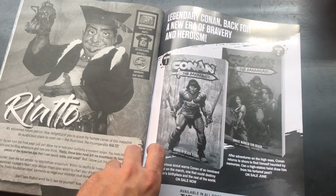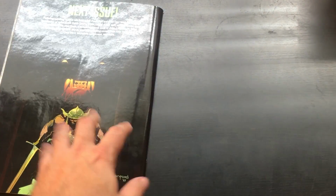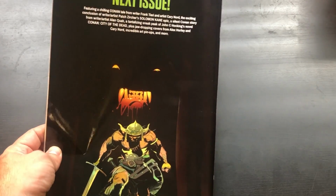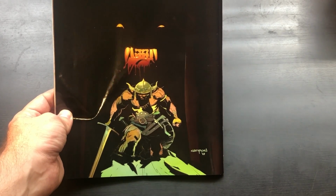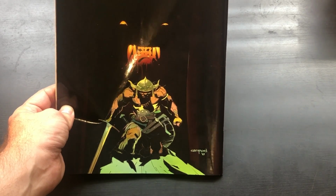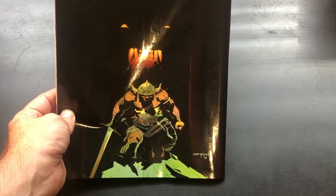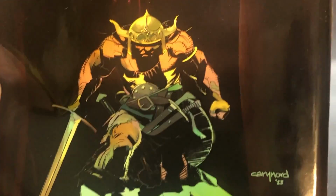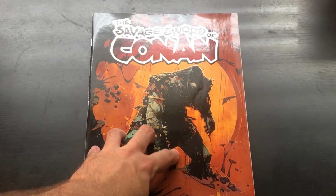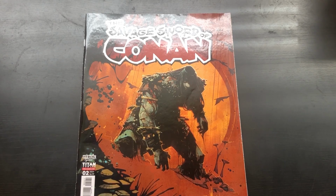Anyway, that is our latest issue of Savage Sword of Conan. Here's a hint at what's coming next. Looks like we got some Carrie Nord in here, and I think that's fascinating. Like, I want some more of that. That looks fun. So let's see how savage the next issue is. This issue was actually pretty savage. I support it. And again, more Nick Marinkovich, please.